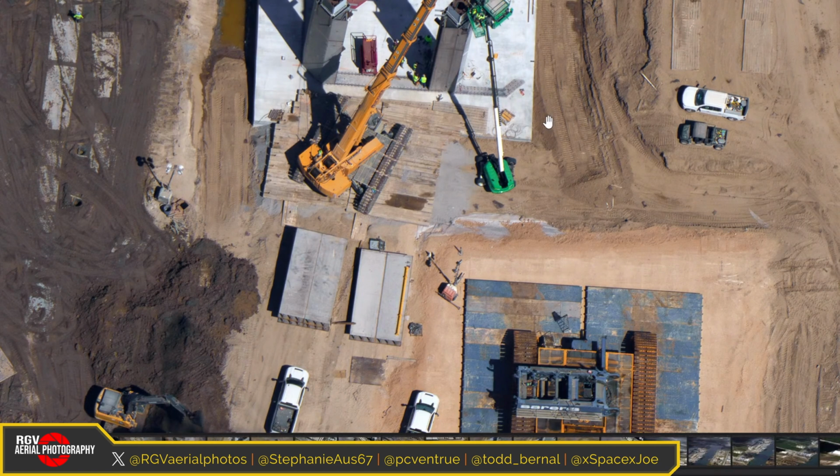I'll just bring up. I've got some photos. One second. Yeah, we've been seeing the boom for the crane starting to arrive now. One second.